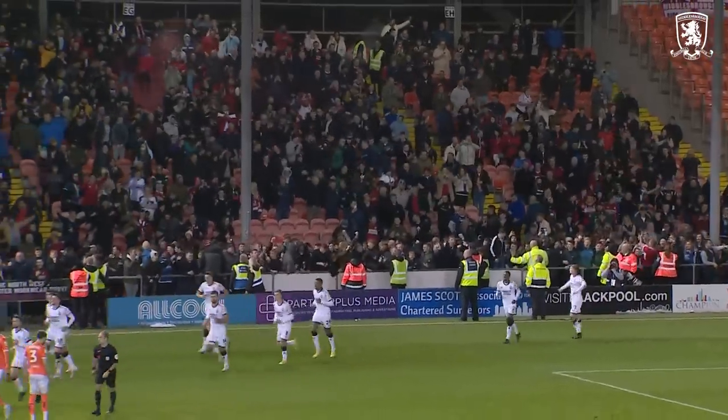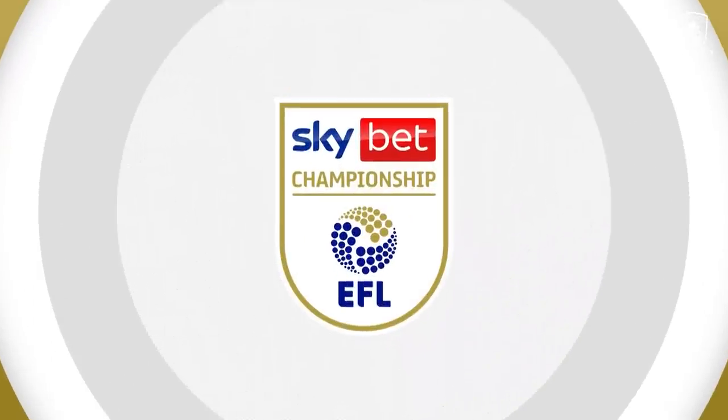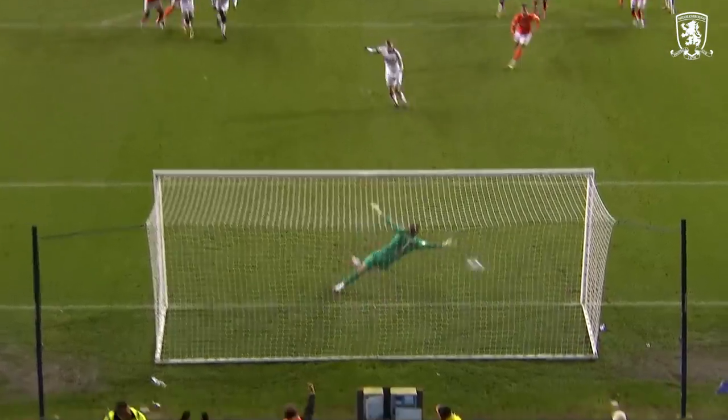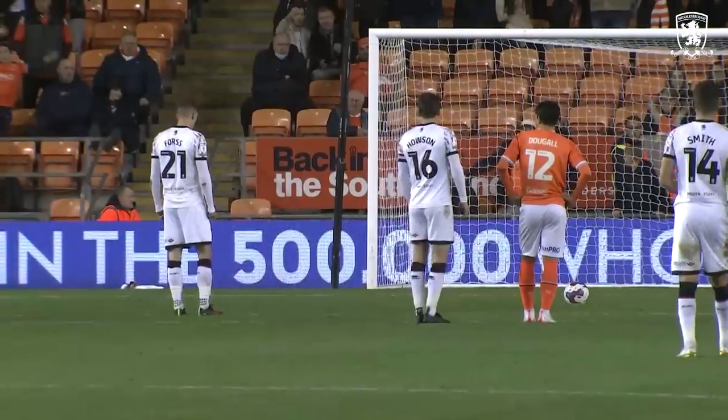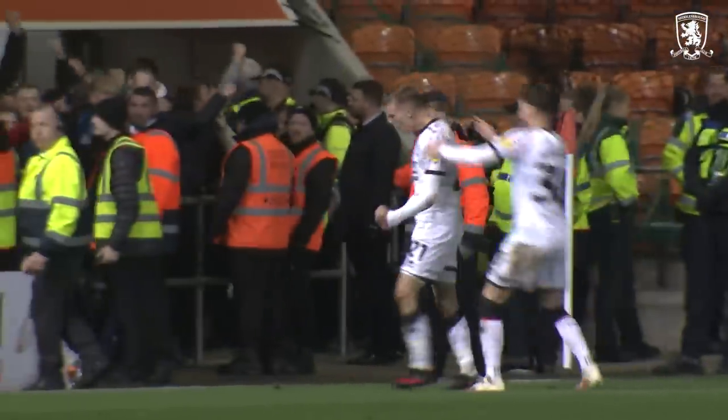What a penalty, by the way. Power just to the keeper's right. And you know what? I'm delighted for him because he celebrates in front of the fans. Right in front of the fans. Goes on his knees in front of them and delighted for him. What a penalty that was.